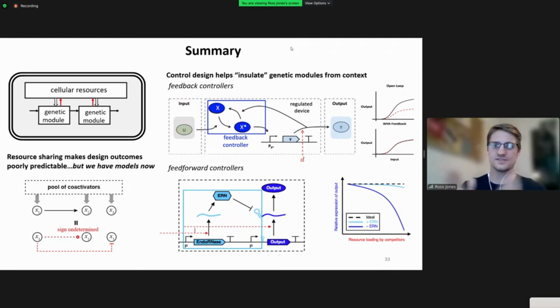So for us, that means that we get a really nice proportionality between the response of the endoRNase to resources. If the endoRNase goes down because the resources go down, then it will go down by the same amount that the output will go down. And then because of the proportionality, that means that you'll have an offsetting effect.